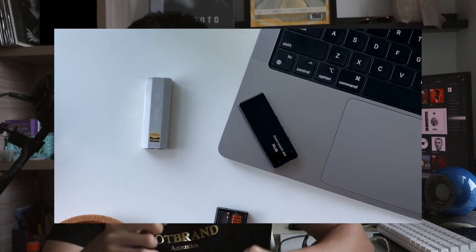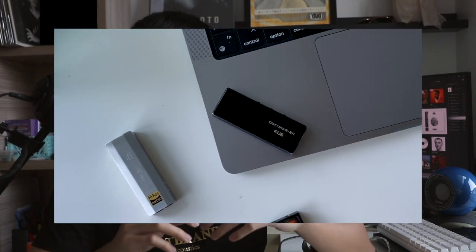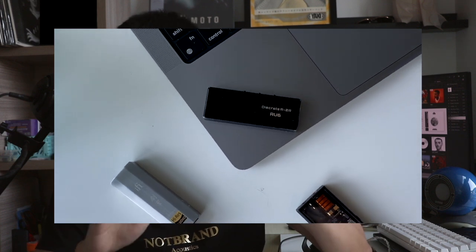And for some reason, even though, like I said, this thing has less transients, when you're listening to any bass licks, it somehow feels very, very clear. Definitely a plus when you're listening to certain songs with good bass licks.